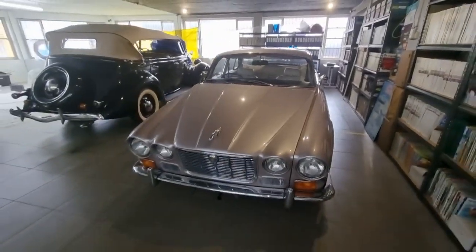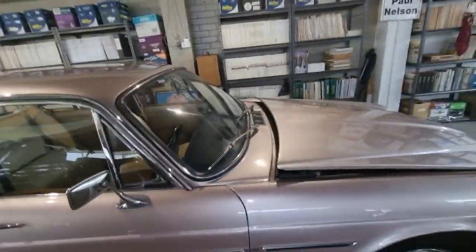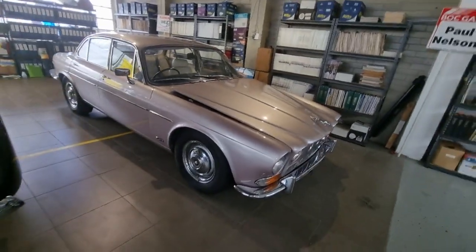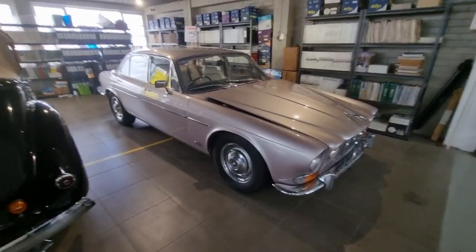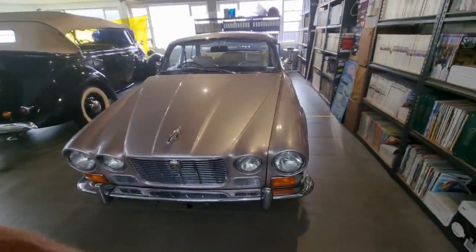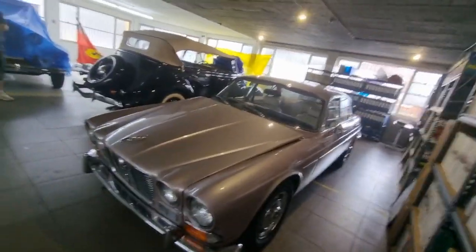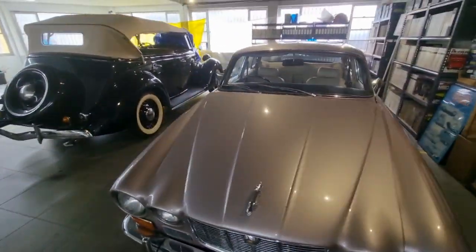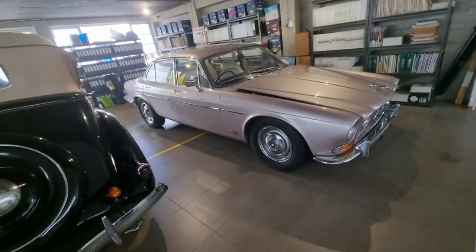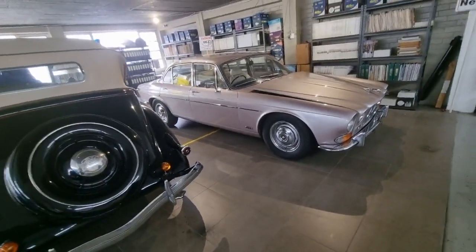Lovely colour. As Paul just mentioned to me, it's been sitting here for a few months now, so it probably needs just a little bit of recommissioning and get it on the road and tidy a few things up. But for the money they're asking for this thing, I think it's a bargain. To get a rust-free example with a nice interior and good paint, even though it's been painted and it's not the original colour, we seem to think it might have been a special order, but I don't know.